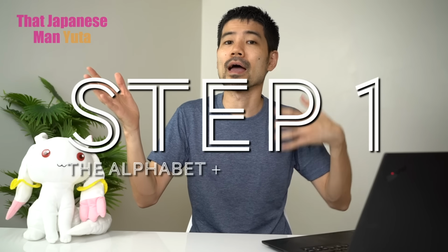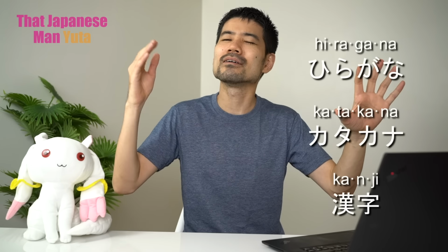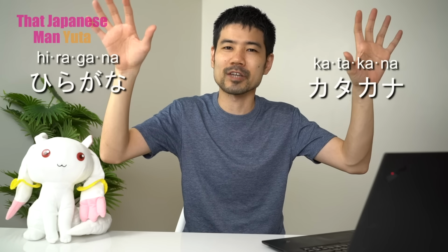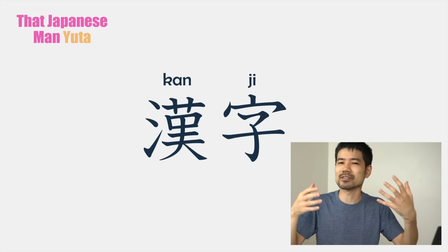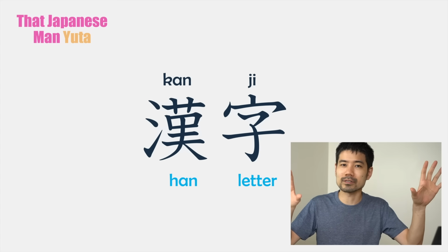So, we're gonna start with step 1, the alphabet and pronunciation. We have 3 types of scripts in Japanese: hiragana, katakana, and kanji, and LINE stickers. We can say hiragana and katakana are Japanese alphabets, because kanji literally means "Han letters," as in Han Chinese.